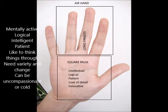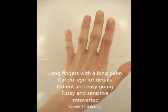So let's get this started and we will look at the long fingers first. So here is your long fingers. You can see that they are longer than the palm because this one has a square palm. It shows a mentally active, logical, and intelligent person. They're quite patient and they like to think things through thoroughly. So they're a little bit more of a slow thinker. They need variety and they need change. They can be uncompassionate or cold in some instances.